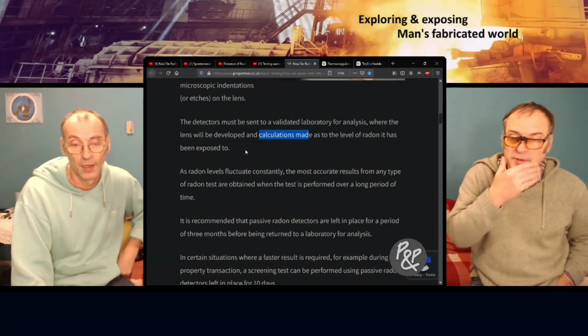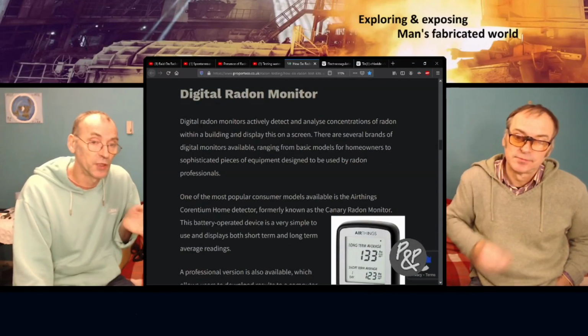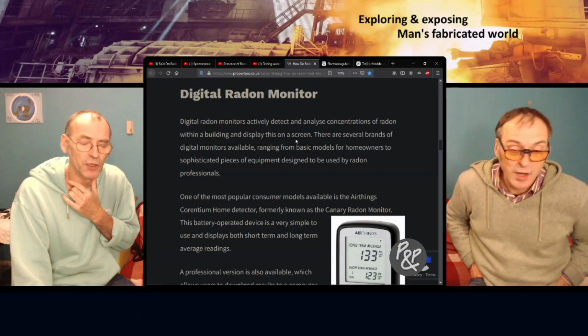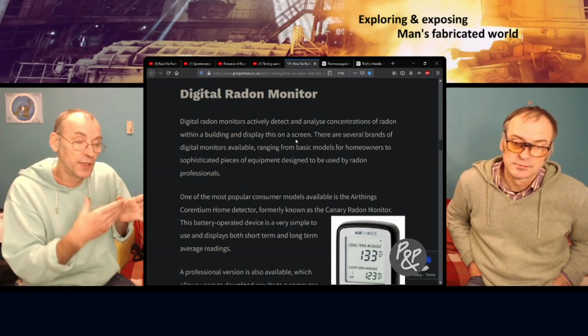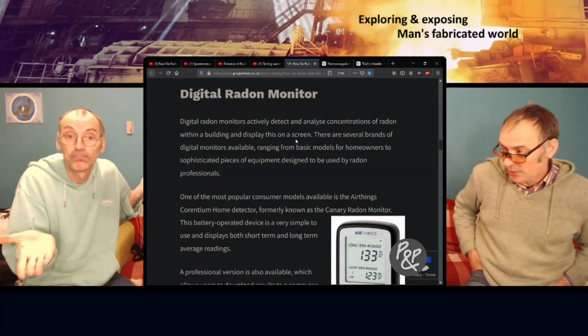But what are the other ways of doing it? You've got a digital radon monitor. Digital radon monitors actively detect and analyze concentrations of radon within a building and display this on a screen. Wow. Again, how can this device differentiate between background radiation and radioactive radon gas? Yeah, that's the trouble.